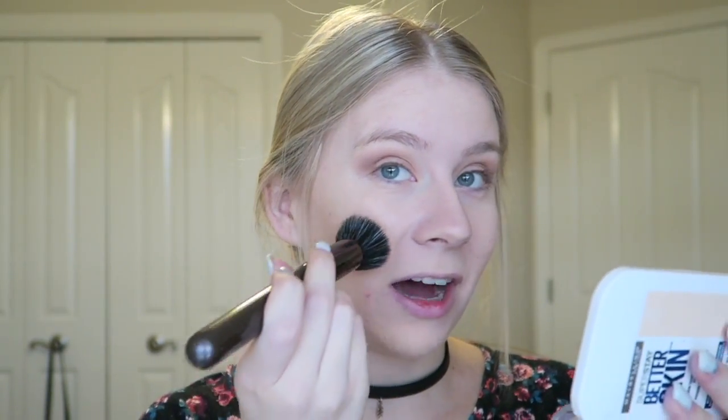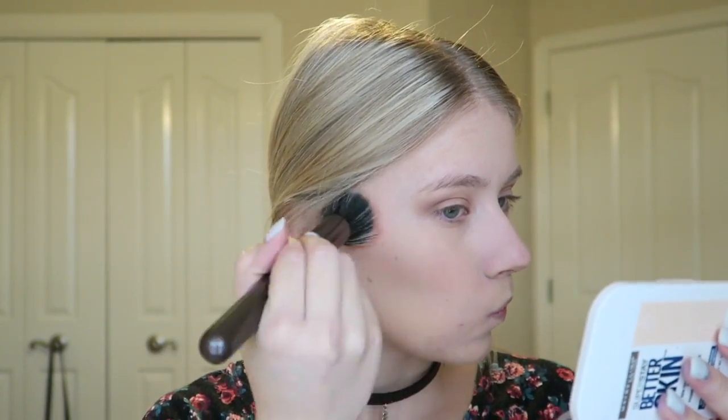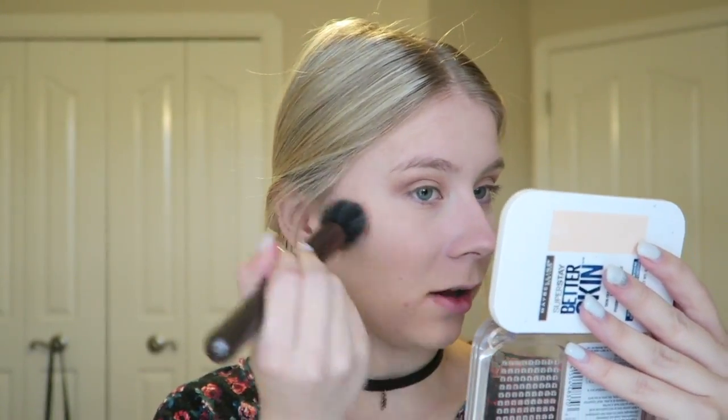Oh, that didn't take me long at all. But this is what, it looks super vibrant, but I use a very light hand with it. I literally just take a little bit and dust off all the extra. And then I just go on the apples of my cheeks and press it in and then blend it back, just to give my cheeks a little bit more wash of color.